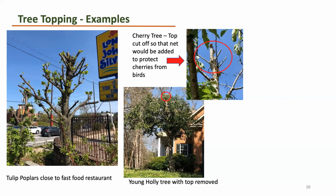This next example is a logical one to understand what happened. It's a cherry tree. The person who had it knows that he's not going to get cherries off the cherry tree unless he puts netting over it, and he'd been doing it for several years. Well, the cherry tree was getting taller with each year, and it reached the point that he felt he really couldn't use the net on it as tall as it was, so he cut it off.